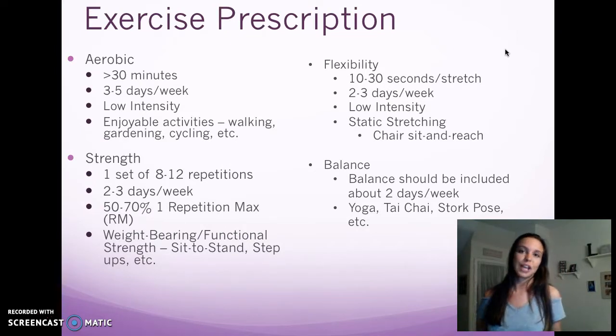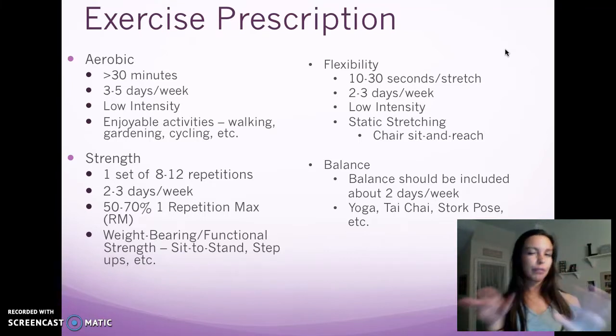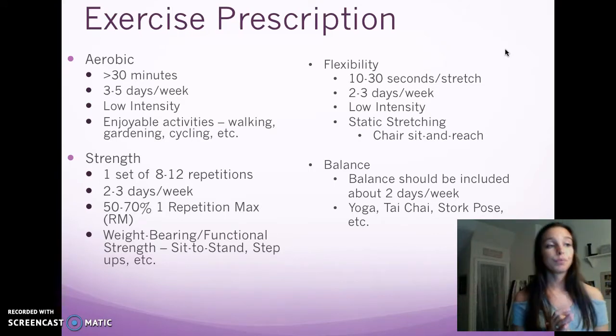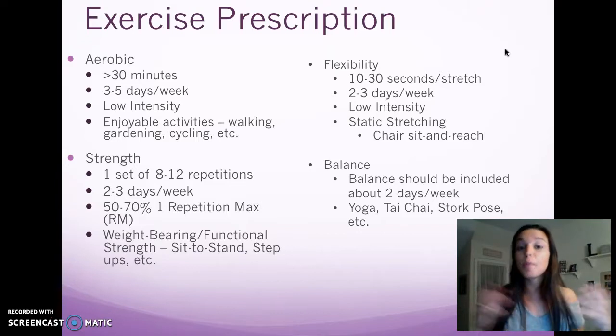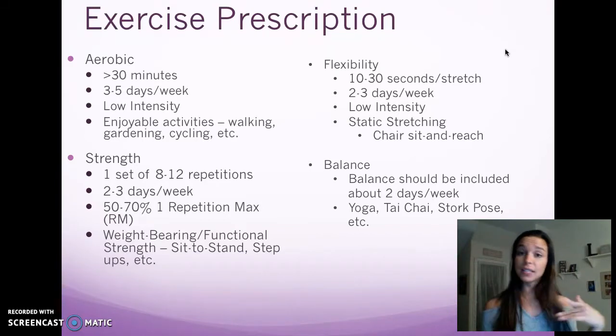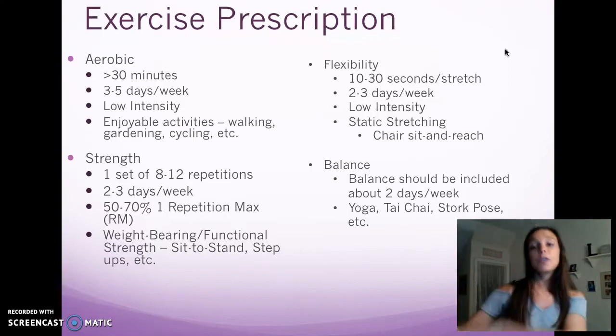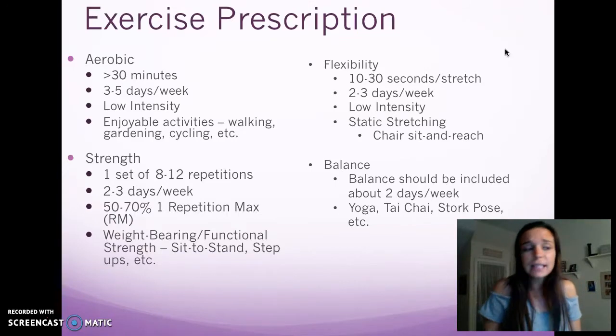So the exercise prescription that I would give her is aerobic, definitely, at least 30 minutes a day, 3 to 5 days a week at a low intensity. I'm thinking on the RPE scale out of 10, we're going to go for a 3 to a 5. And definitely enjoyable activities, not only to make it fun, but that will help with the depression as well. Walking, gardening, cycling, and you can break it up. It doesn't have to be straight 30 minutes. You can do a 10-minute walk and then 10 minutes of gardening and then light housework for 10 minutes.